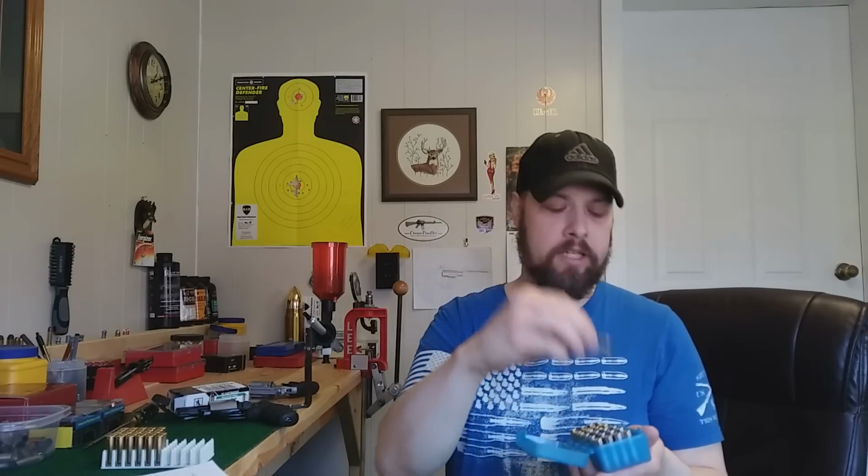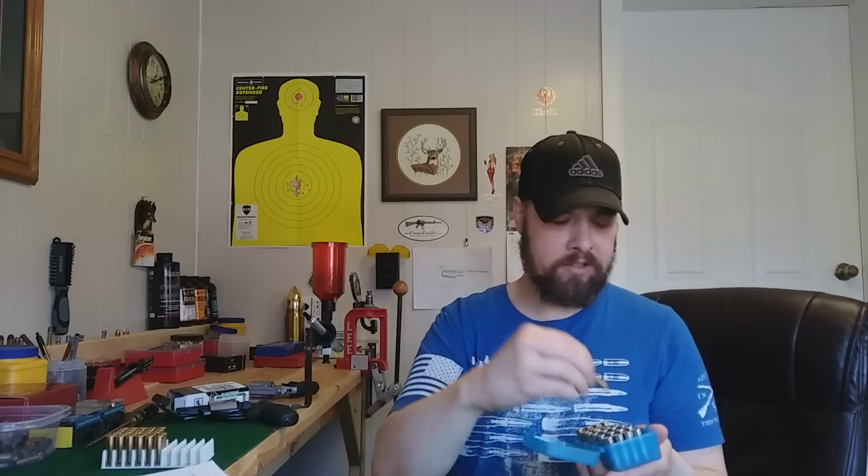But then I'm also going to test a lot of different defensive rounds. I'll just do one round of each of these. Silver Tip, Gold Dot plus P, Underwood Extreme Defender, Remington HTP, Federal HST. We have the Buffalo Bore TAC XP plus P, and this standard pressure. We have some hand-loaded lead rounds, and then Buffalo Bore 158 plus P.